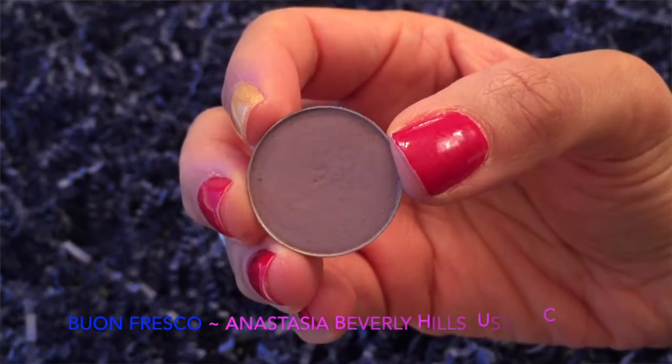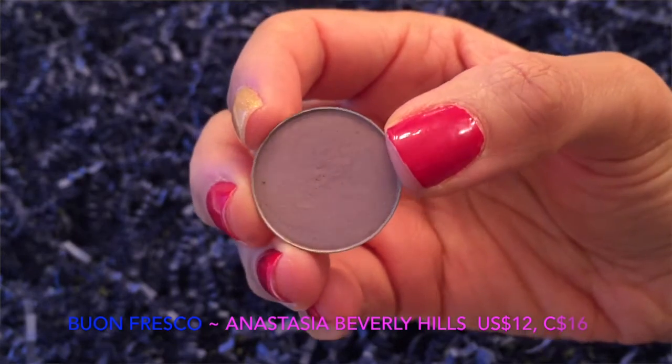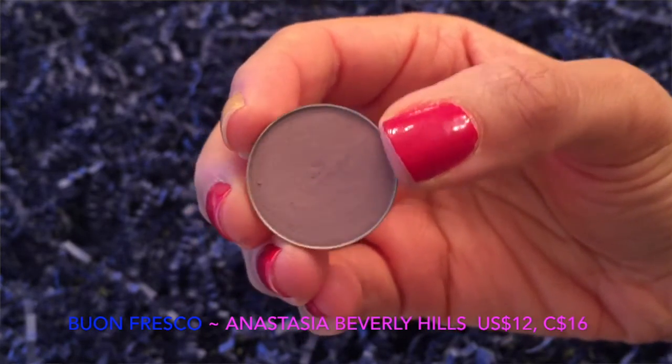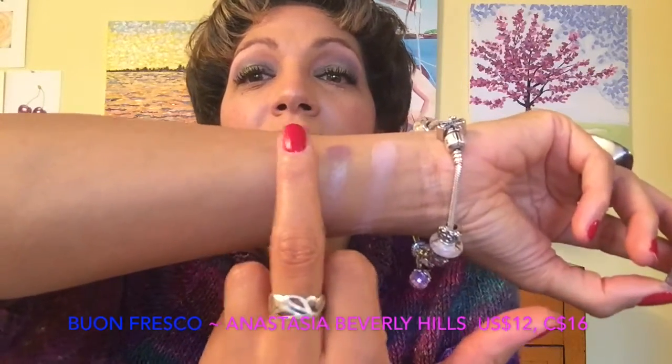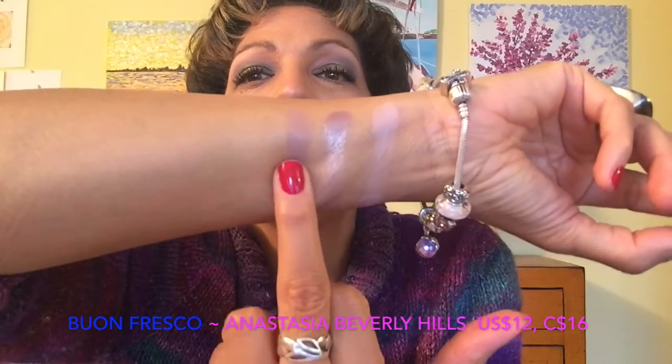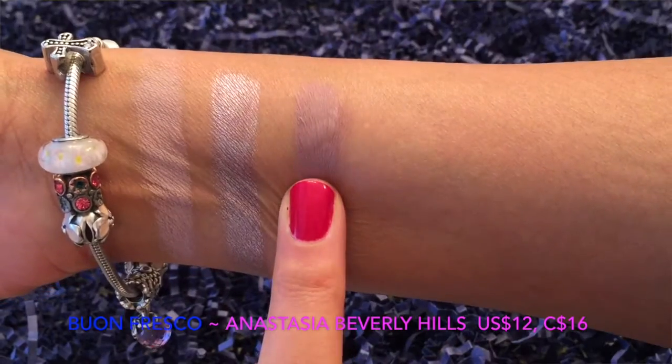Chestnut in the Kylie Eyeshadow Holiday palette, and what I chose was Bon Fresco, which is in the Modern Renaissance palette. And Chestnut is a soft, dusty, antique rose color with a little bit of lilac in there. Sorry, I don't mean to flip you off. And this is my dupe for it.